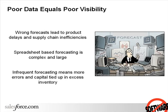In addition, spreadsheet-based forecasting is complicated, and large companies may only be able to roll up their forecasts infrequently, a few times per year in some cases. For manufacturers, infrequent forecasting leaves many of them exposed to error and ties up capital in excess inventory. Let's take a look at a partner solution that is well suited to support forecasting processes in manufacturing enterprises where early visibility into predicted demands is especially important to supply chain planning functions.